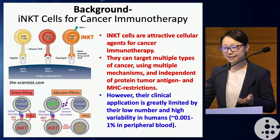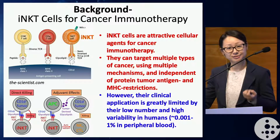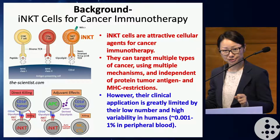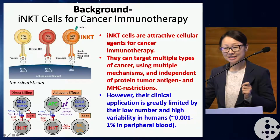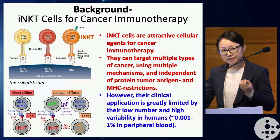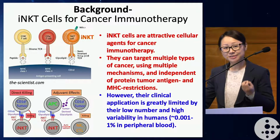Conventional CD4 T cells and CD8 T cells recognize protein peptides loaded onto MHC class 1 or class 2 molecules. Those iNKT cells recognize lipid antigens. So they basically cover a whole different range of antigens. And those lipid antigens are loaded onto a molecule called CD1d. It is an MHC class 1-like molecule, except it's not polymorphic, which means every single human being has the same CD1d molecule. Taking that into consideration, that gives the iNKT cell the capacity to recognize some conserved lipid chains.